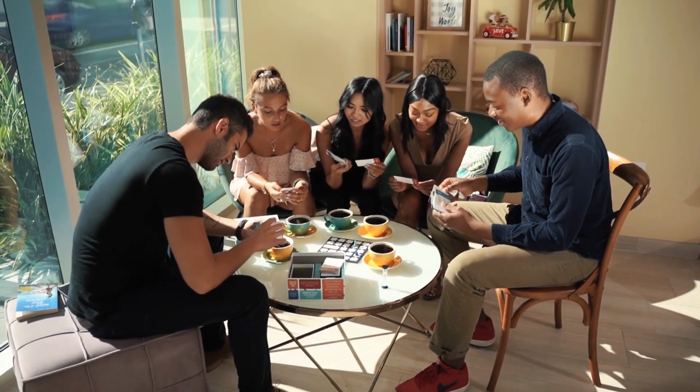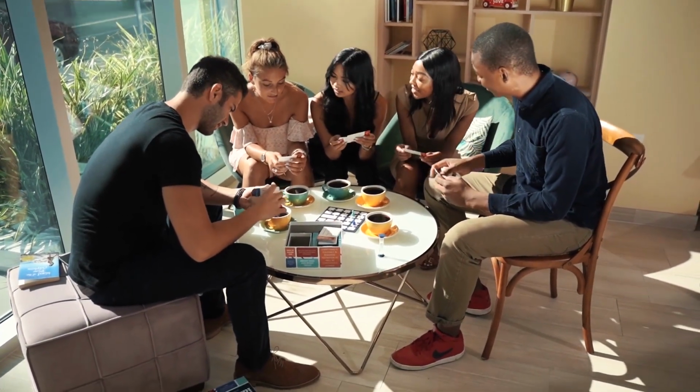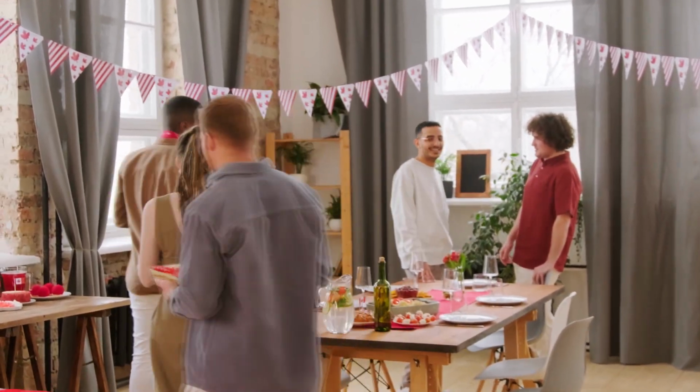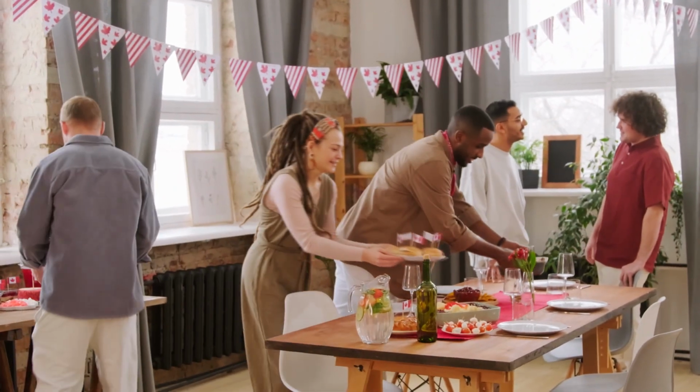And attend social activities. This could be parties, concerts, festivals, and if there aren't really any opportunities that you're aware of, maybe you can create one. And it doesn't have to be a fancy party, for example. If you're not really into throwing parties, just invite some people over, ask everybody to bring their favorite snack and hang out and chat.